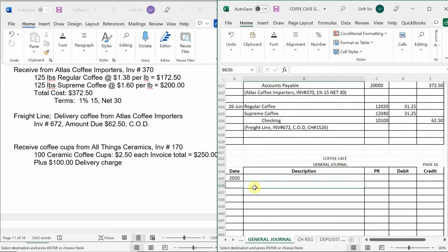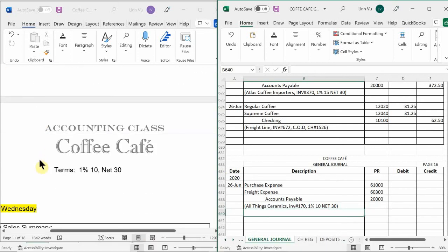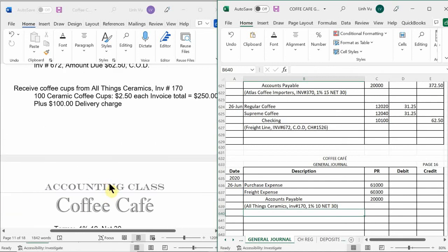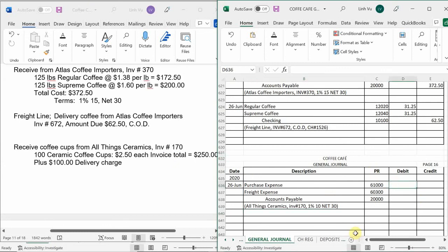We're on our new page 16 for June 26th. Okay, all things ceramics. Invoice number 170. Terms of 1%, 10, net 30, so that's the same. So how much is going to go to my purchase expense? How much was the freight? $250. Freight was $100. So therefore, you owe $350.